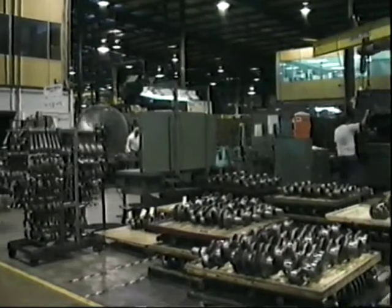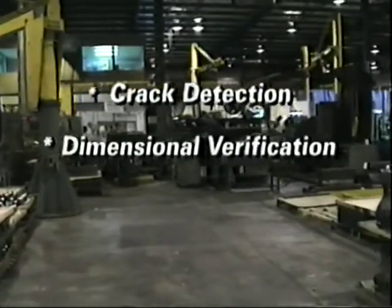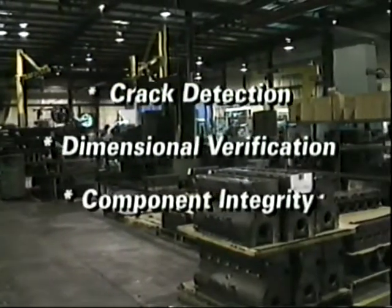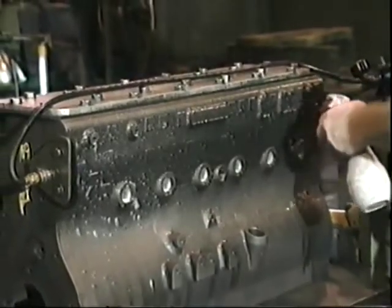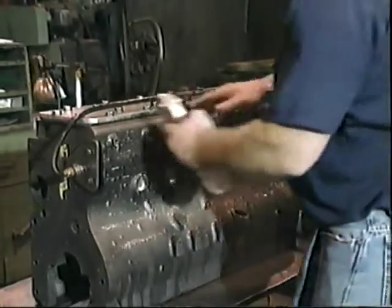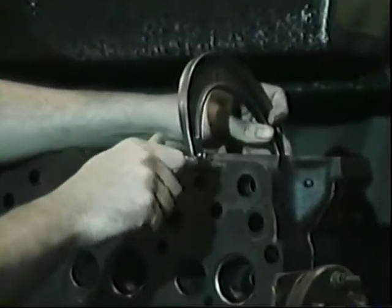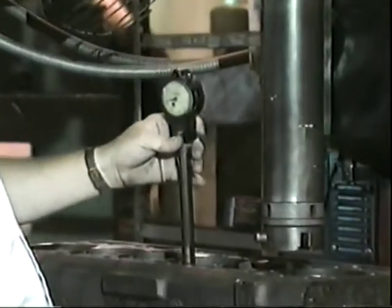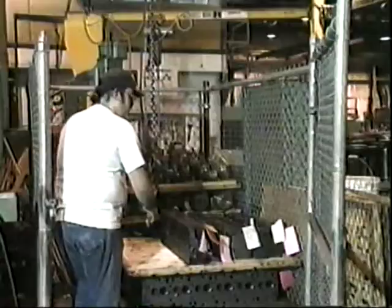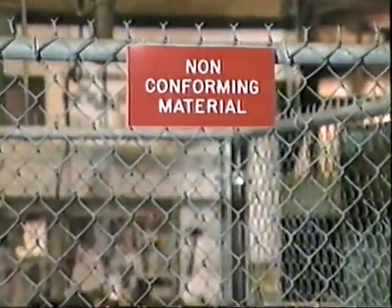After cleaning, each major component goes to the material inspection department. This area is responsible for crack detection, dimensional verification, and component integrity. SRC uses the MagnaGlow process to detect any cracks, which could easily be missed by the naked eye. In addition, pressure testing detects porosity in the casting and any internal cracks which are not visible with MagnaGlow. All critical tolerances such as crankshaft hardness, cylinder head thickness, and crankcase line bore and counter bore are measured and checked as the part is being machined. Any non-conformance to OEM specifications is corrected or the part is scrapped prior to machining.